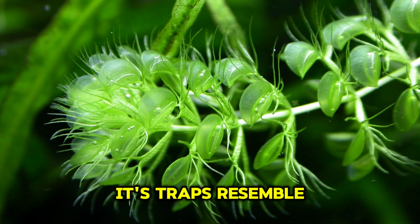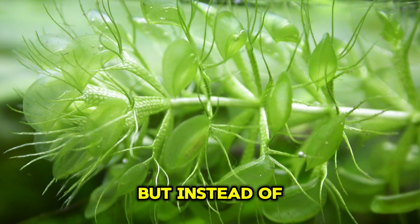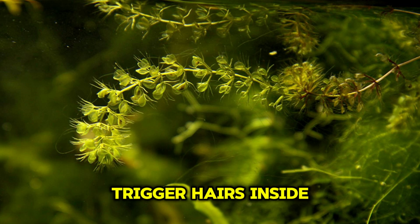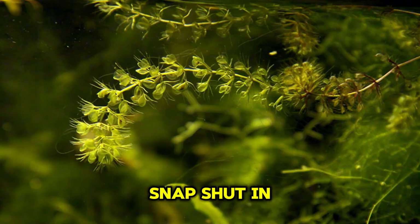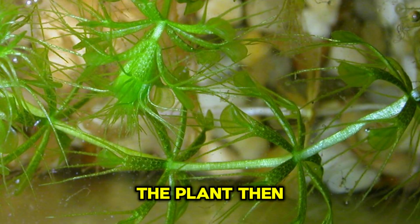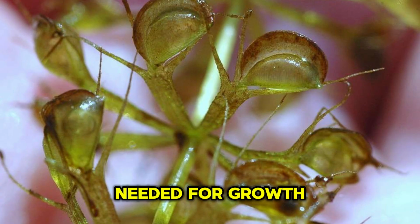Its traps resemble miniature Venus flytraps, but instead of being stationary, they form in whorls around the plant's stem, giving it a wheel-like appearance. When prey touches trigger hairs inside the trap, the two lobes snap shut in less than a second, ensnaring the organism. The plant then secretes enzymes to digest the prey, absorbing the nutrients needed for growth.